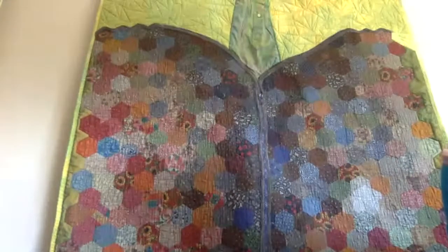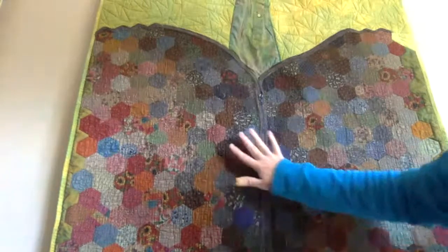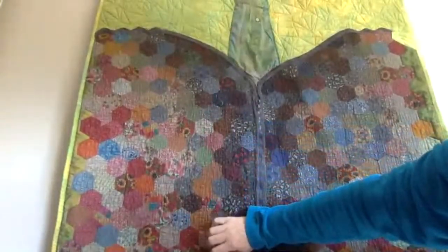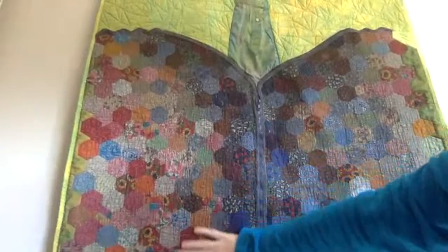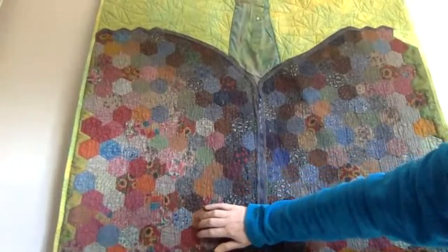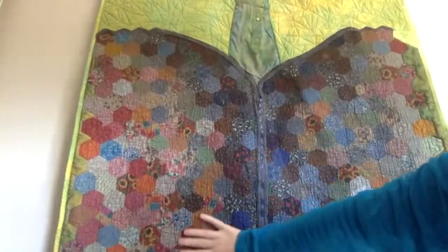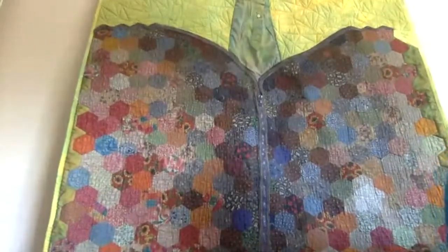I lay the organza over the hexes, and I quite like the glitzy look of the organza over the hexes. And I also like the way that it kind of gives this part of the quilt a plasticky look. It's kind of hard to explain, but you can also feel it. When you stitch so much, and the quilting is really, really dense, it becomes hard. Your quilt gets hard when you do so much. And that, with the glitziness of the organza, gave it this sort of plasticky look.